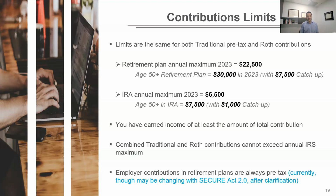And lastly, employer contributions in retirement plans always go to the pre-tax account. So let's say you have pre-tax and Roth accounts at work and you're putting all your money into a Roth, your contributions from your employer will always go to the pre-tax account. Although recently things have changed with SECURE Act 2.0 and we're waiting for clarification to see how that progresses. So that may change in the future.